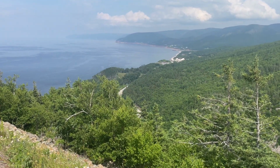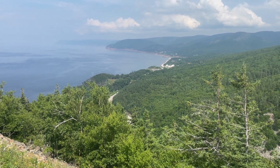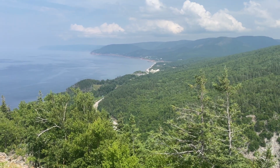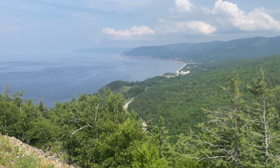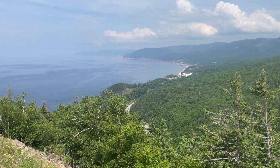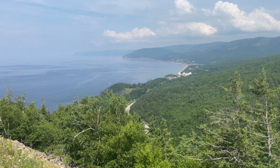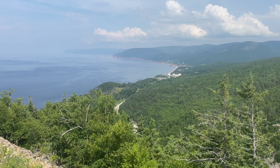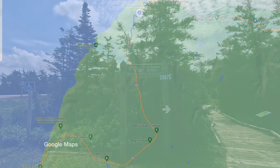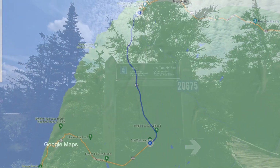You can see the winding trail below, and the mountains kind of coming down right into the ocean right over here. Very beautiful. Starting to get a little hazy out there. Apparently this is the spot where you bring binoculars, you can see whales and things. And it just so happens I have binoculars. Let's see what we can see. Unfortunately, we didn't see any whales.